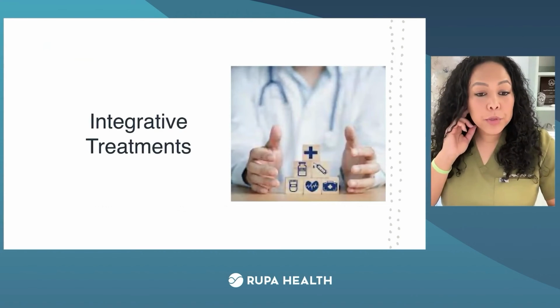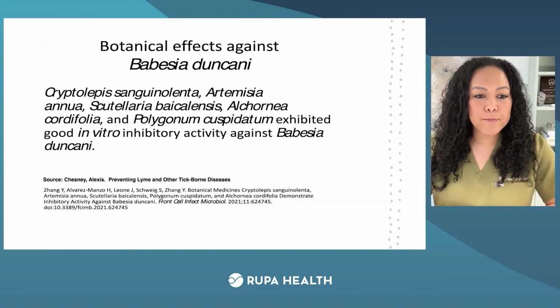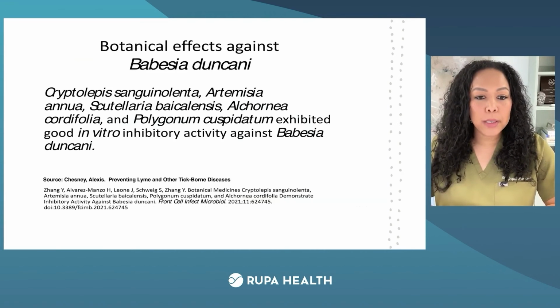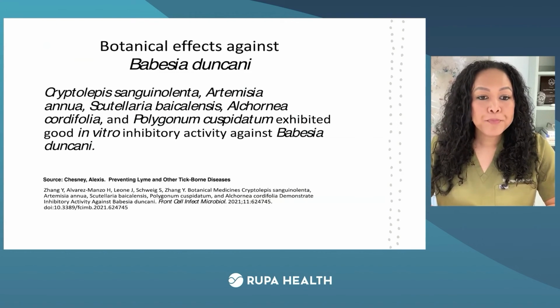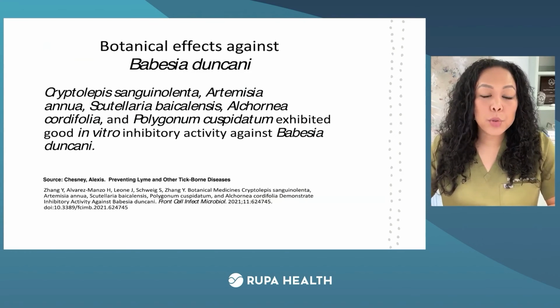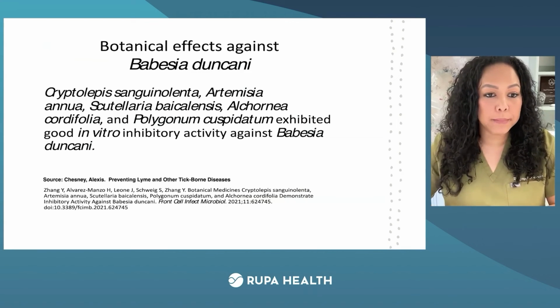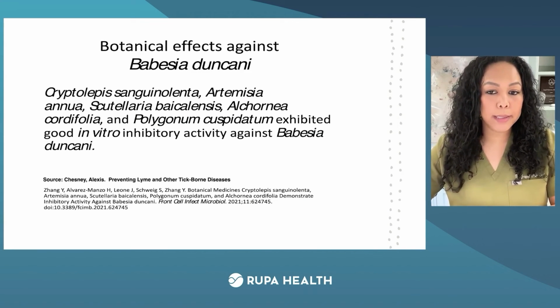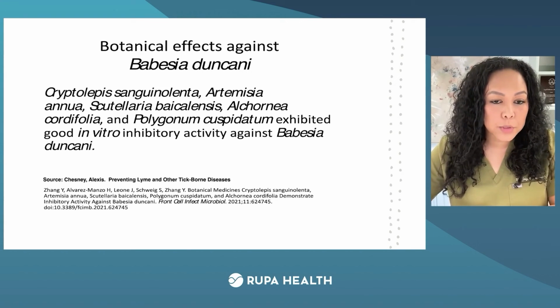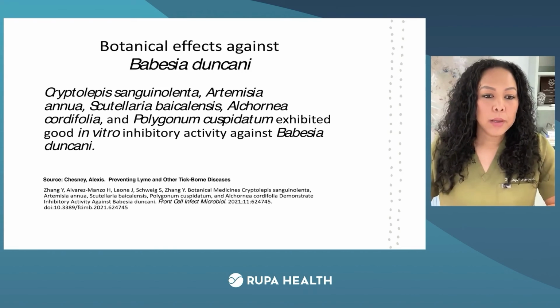Okay, so let's go through the integrative treatments. Many of the herbs are similar when you're looking at any of the co-infections. The ones that have been studied and have shown in vitro inhibitory activity are Cryptolepis sanguinolenta and Artemisia annua. Interestingly enough, those two are considered anti-malarial herbs. Then Scutellaria baicalensis. I always mention this rather than lateriflora because I think sometimes people interchange them, but the one that has been studied is baicalensis. Alchornea cordifolia has also been studied for Babesia, and then Polygonum cuspidatum, which is Japanese knotweed.